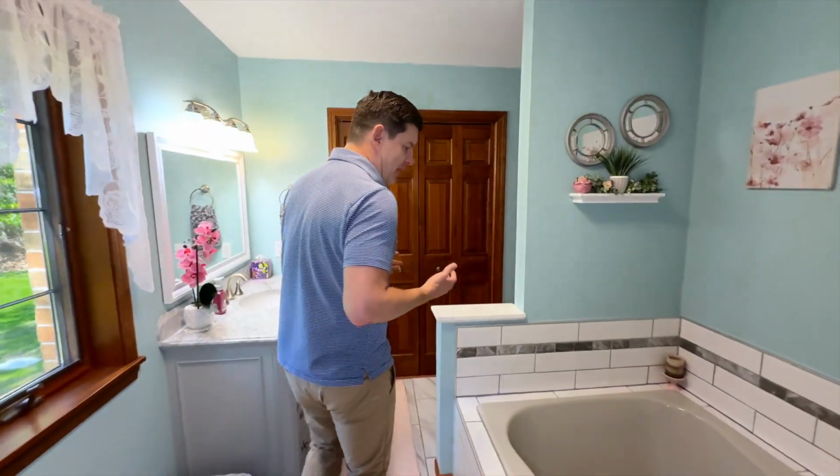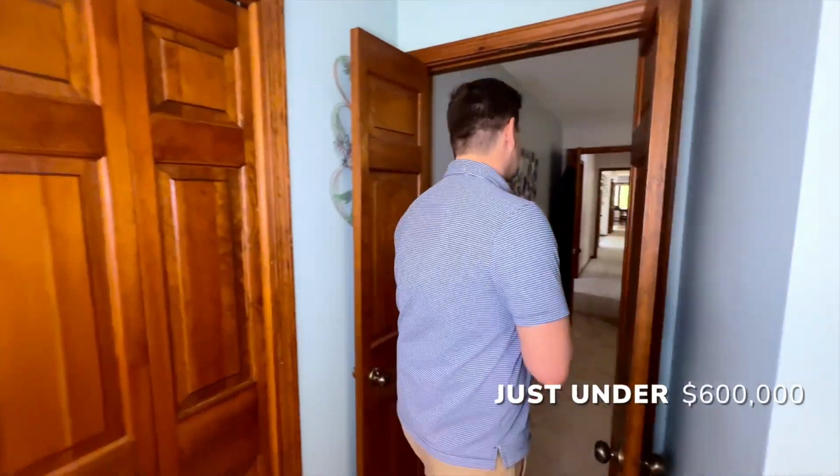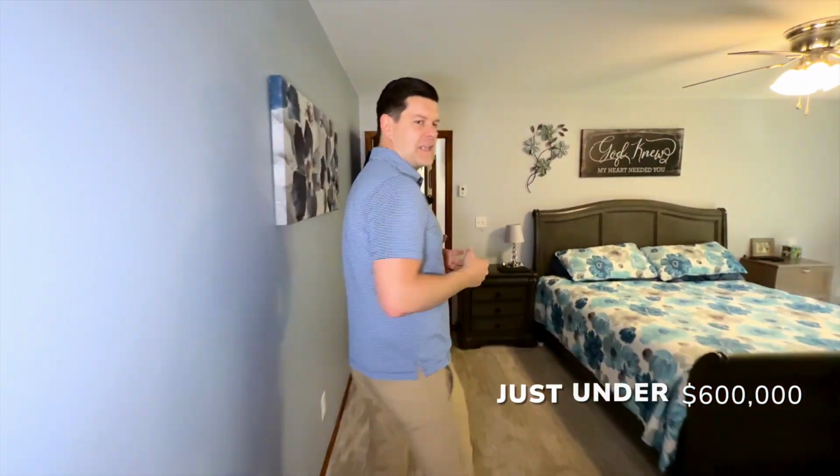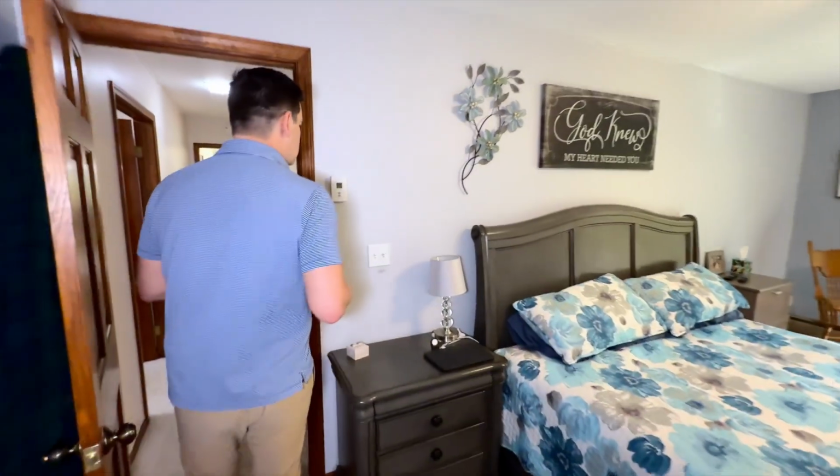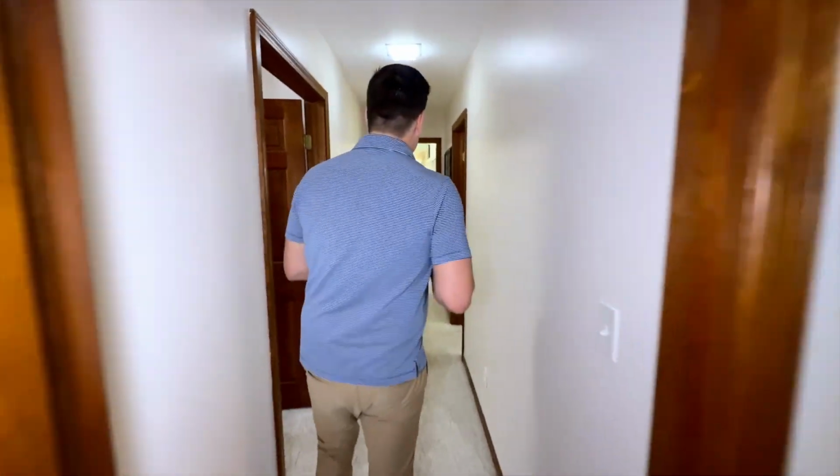This house really has a tremendous amount of value for the price, which is going to be just under $600,000. As I mentioned before, this house has a ton of amenities that are very well thought of, including my favorite, the basement.